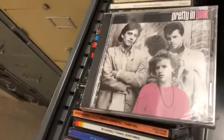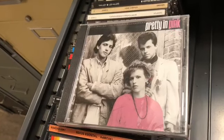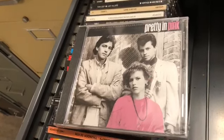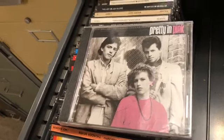Right, explains why I couldn't find it. It was actually a new Pretty in Pink CD. And I keep my new ones and used ones separated for some reason, just because I thought it'd be easier to find. But obviously it's not. That went for $9.99. I paid 50 cents for it at a flea market.